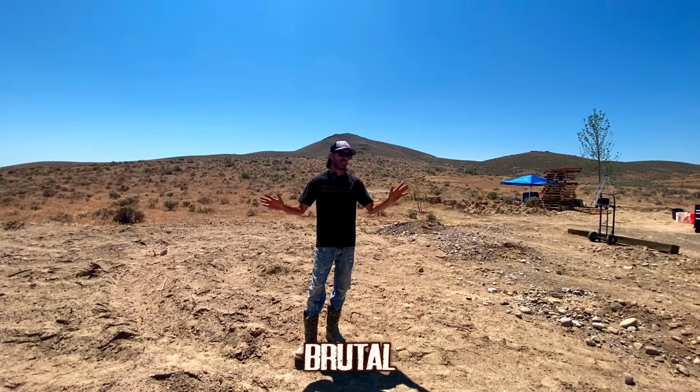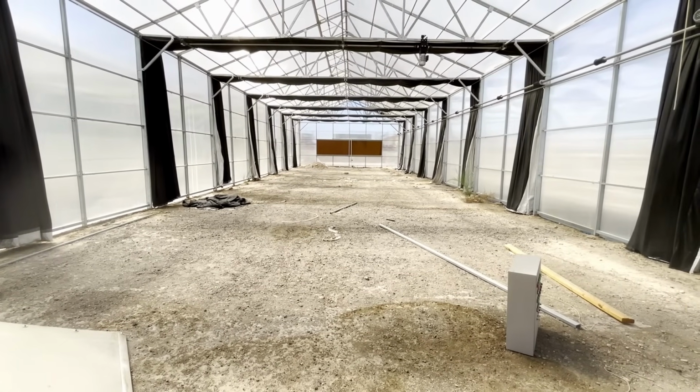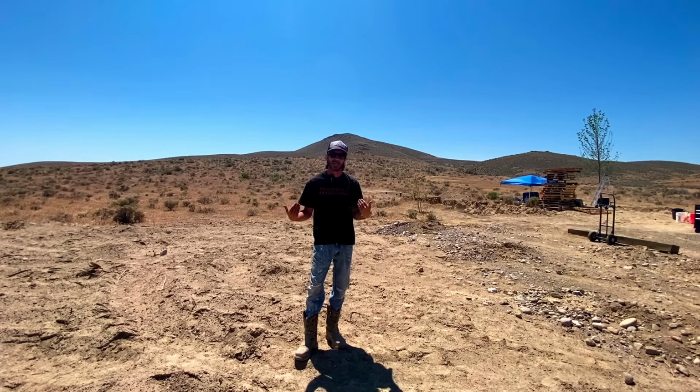We're getting this trailer storage for free, as well as the big greenhouse that is stored inside of it. Both of those things were free. So even paying the $1,000 or more that I'm sure it's going to be to rent this piece of equipment, it's still worth it for what we're getting out of it.